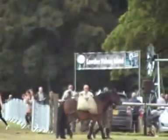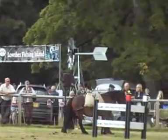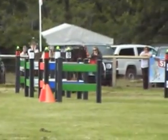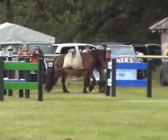Our pack pony handler is Christine Robinson with Linnell Doublet. As you can see, he is not black, he is bay. One of the colours that we are allowed, it's one of the oldest colours in the fell pony breed.